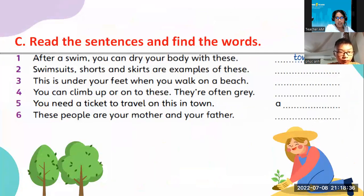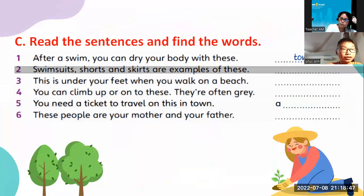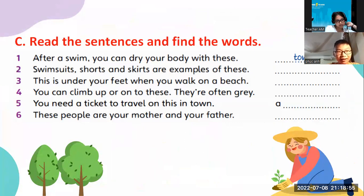Okay, so now, Anne, I want you to read the sentences and find the words. For example, after a swim, you can dry your body with this. This is a towel. What about number two? Swimming suit, shorts and skirts are examples of that. What's that? Swimsuit, shorts, and skirts. We also have trousers, T-shirts, pants, jeans, coat. Those are examples of this.